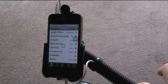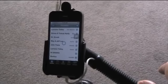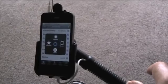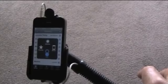From making the phone call, I now want to go back to the home screen of the phone. I simply tap the right hand pad, brings up the assistive touch menu. I go down, highlight home, tap on the left hand pad and I'm back to the home screen again.